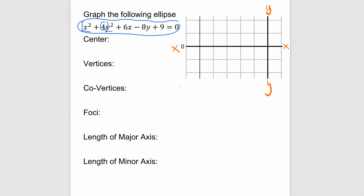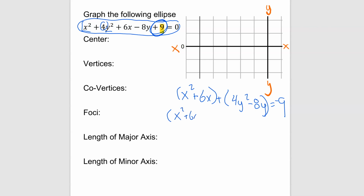To get it in the right format, we do just like we did before. Put the x's in one parenthesis and the y's in another parenthesis. Then move the positive 9 to the other side. Now we're going to complete the square. Factor a 4 out. We've got to add 9 here to balance out this 9, and then we've got to add 4 to balance out that 1, because it's really 4 times 1. Write this out factored.